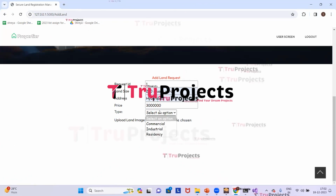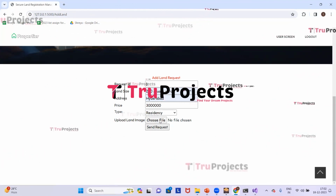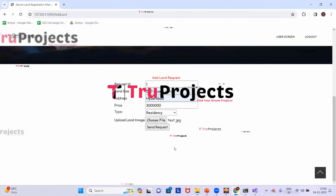Here in the type option, I'm selecting residency. We can choose any type, but I'm choosing residency. Now we need to click on the choose file button to upload the land image. So click on choose file. I'm selecting the first image. Now click on open and now click on send request.